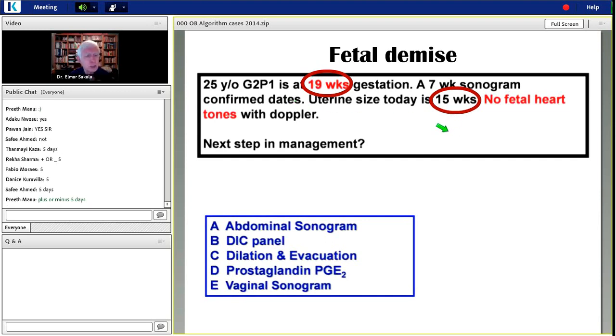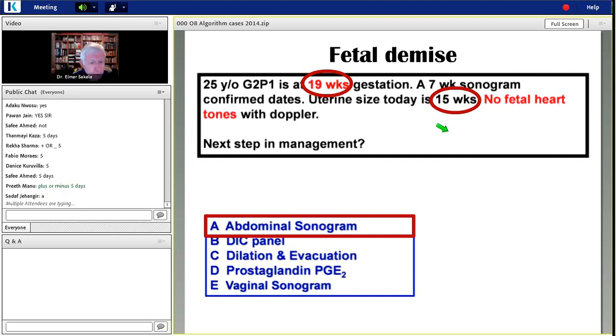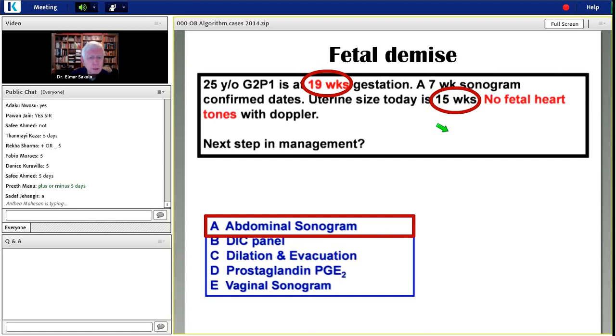When you have a uterus which is smaller than dates, earlier than 20 weeks, you need to think, could she have a fetal demise? You listen with a Doppler, you can't hear any fetal heart tones. What is your thinking? Could she have a fetal death? Next step in management, abdominal sonogram. That's the only way. Don't do an NST. Don't listen for fetal heart tones. Well, you can listen for fetal heart tones, but the definitive diagnosis has to be made with a sonogram. And a 15-week uterus is outside of the pelvis. It is in the abdominal cavity.